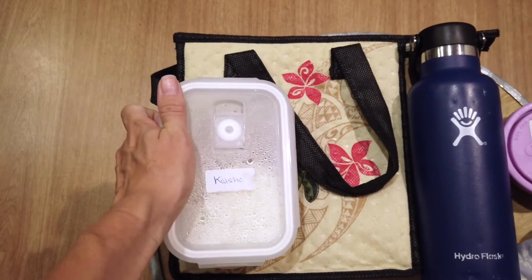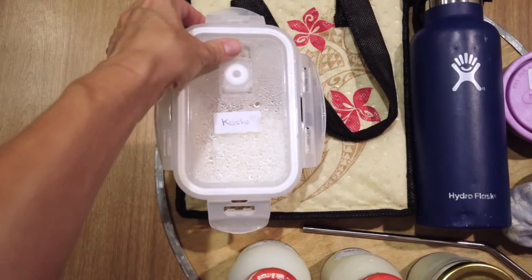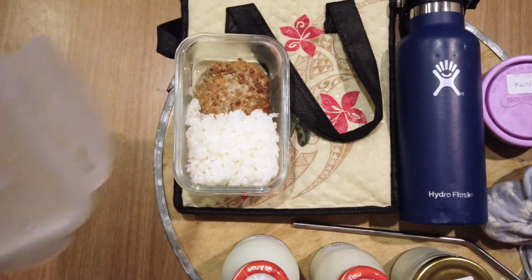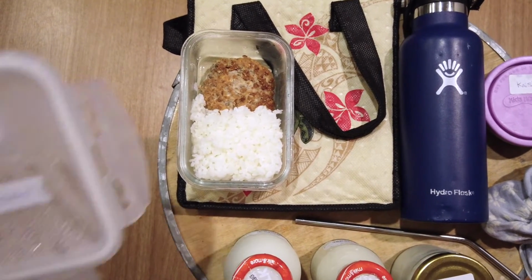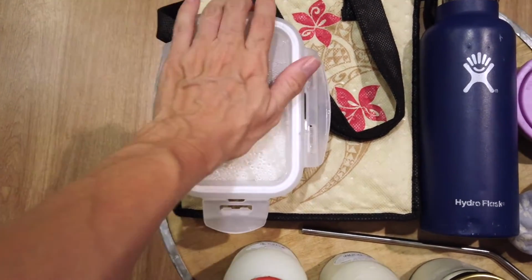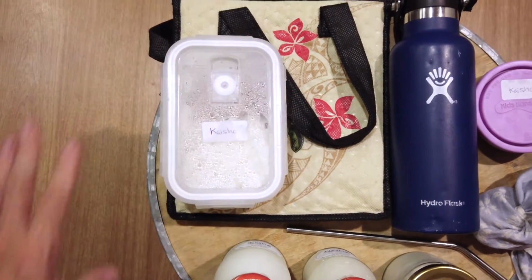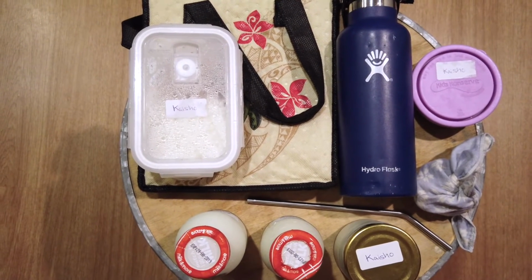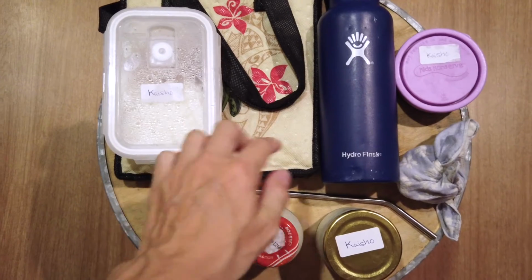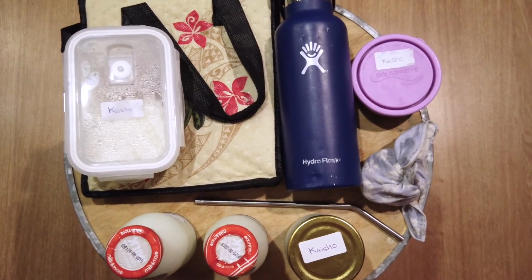For his main course, we usually just give him leftovers from the night before, and we put it in a glass container so we can keep it cold in the fridge, and then at school they'll heat it up in the glass container and move it onto a plate for him to eat. That's been working really well. He likes eating dinner type food as his main course for lunch. Since we are gluten-free, we don't do sandwiches. He'll have water in his hydro flask in his backpack.